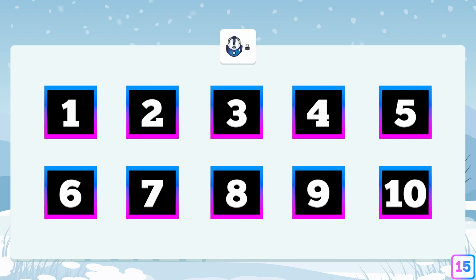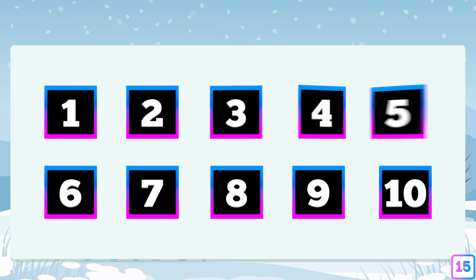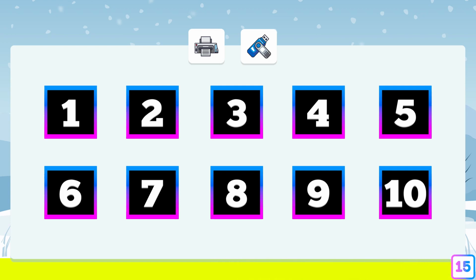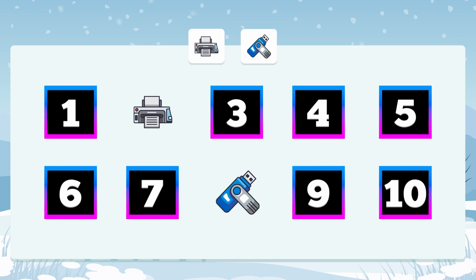And the wireless mouse? The wireless mouse is in box number 5. Now we go with the printer and the USB key. The printer at number 2 and the USB key at number 8.